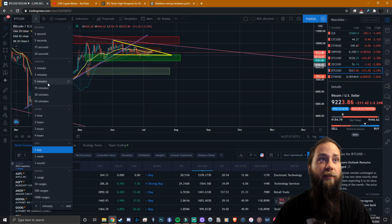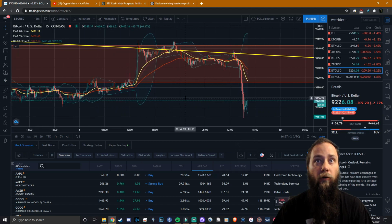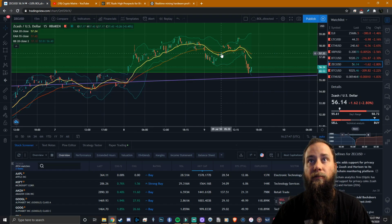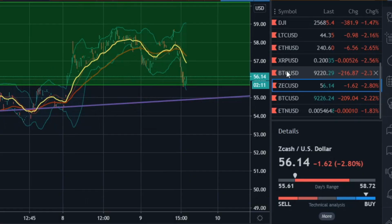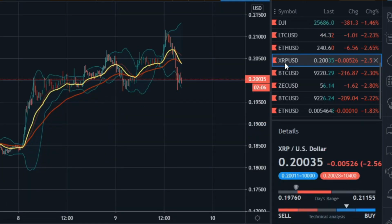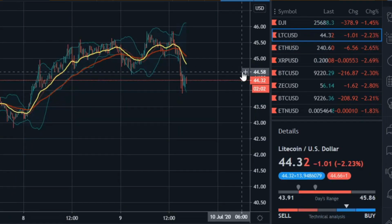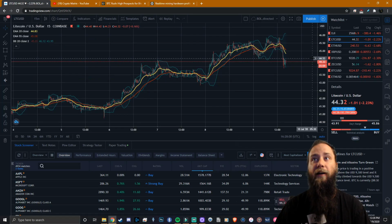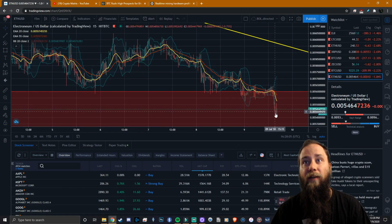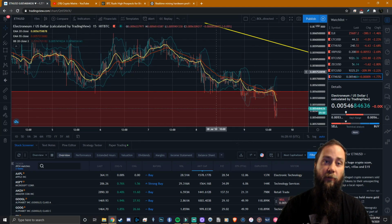And I wanted to show you guys something else here too, just the correlation. Don't you know I always say that the other altcoins follow Bitcoin? Okay, well, check this out, guys. Here's ZEC breakdown, BTC, XRP, ETH, LTC. They all look the same. Okay, guys? Check that out. Even Electroneum had the same down spike that all these other coins have, following Bitcoin's lead, okay?